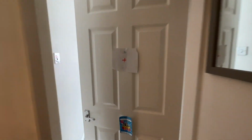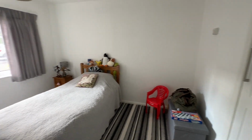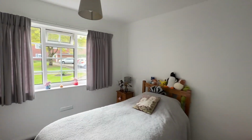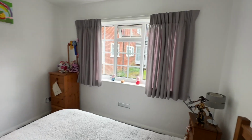And then straight over into the hospital or bedroom two. And we are in another double bedroom here. So we've got a single in here, but it does very, very easily, again, will fit a double bed in. We've got, again, window overlooking the communal grounds. And I'll just spin you around. We've got another fitted wardrobe there as well. So again, that is fitted.